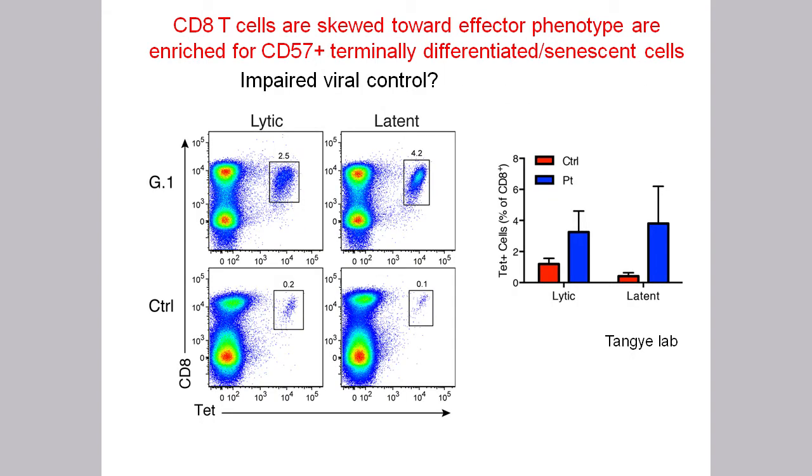And senescent T cells are not good because they don't do what they're supposed to do. They cannot kill the viruses. They may recognize the virally infected cells, but they cannot kill them. That's what we showed. We showed that these cells had the machinery to recognize EBV-infected B cells.